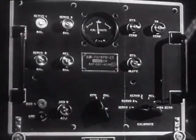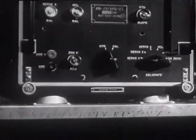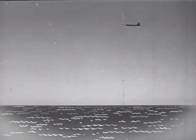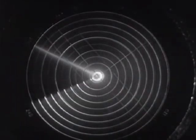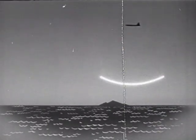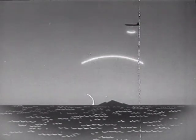Basically, radar equipment consists of a radio transmitter and receiver. The transmitter sends a radio beam earthward. If it strikes water, the beam is not reflected. The receiver picks up nothing, and the scope appears dark, as it is now over the Pacific Ocean. But if the beam strikes a solid object, such as land, it's reflected and shows light on the scope.